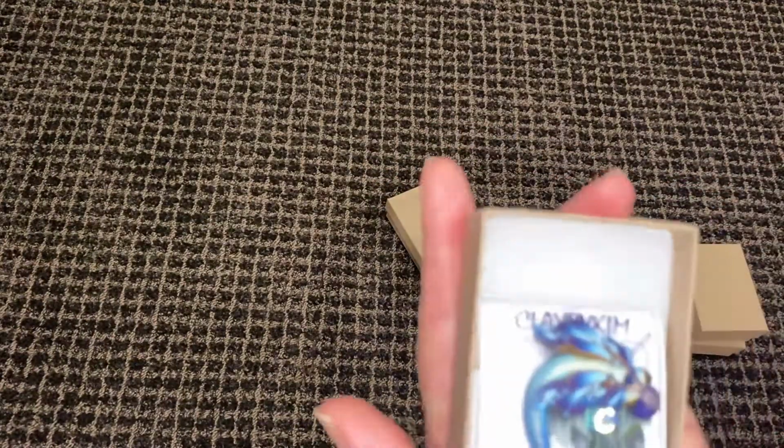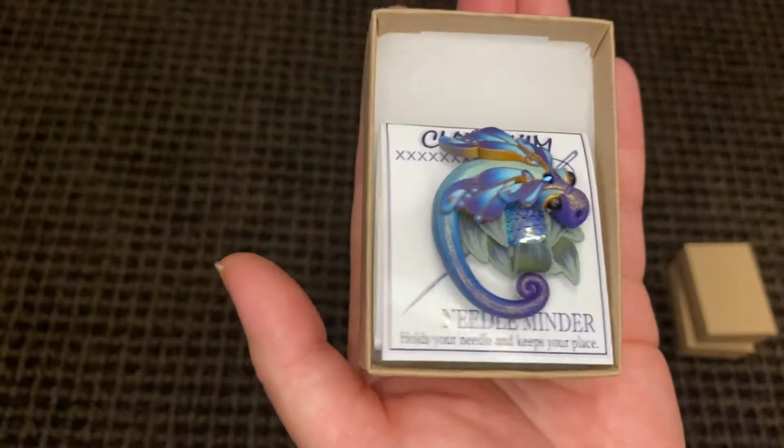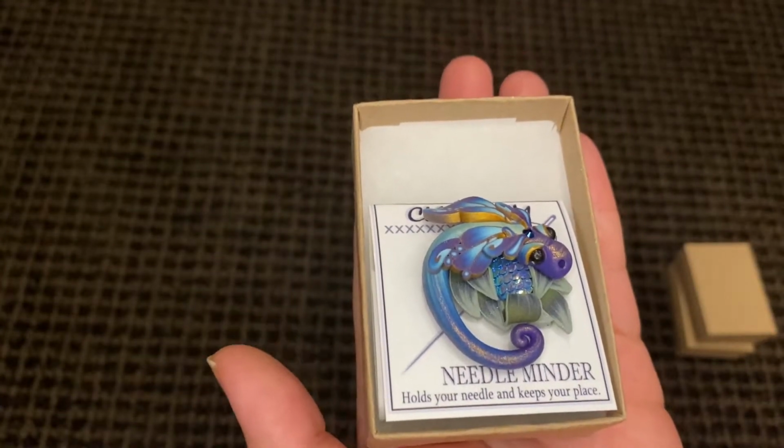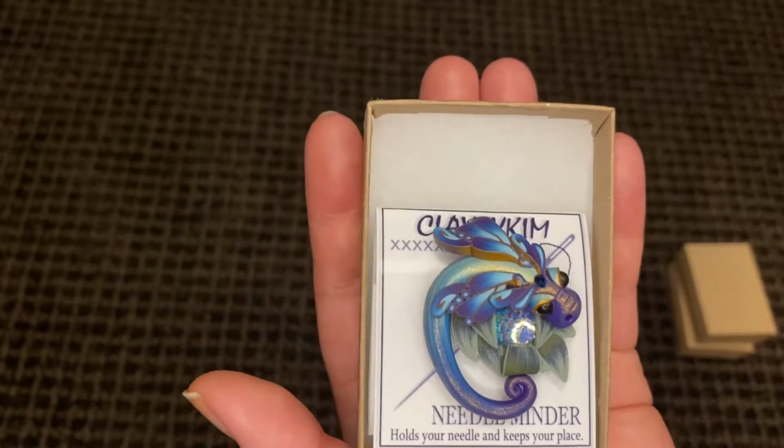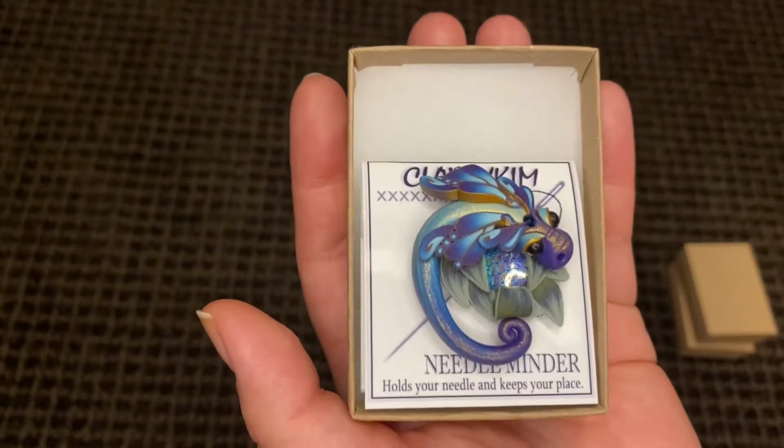This one is, I think it was just a blue dragon. She didn't have a theme to go with it. It was just a blue dragon, but pretty just the same.